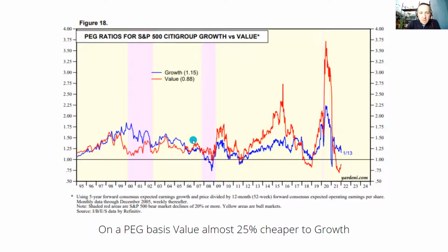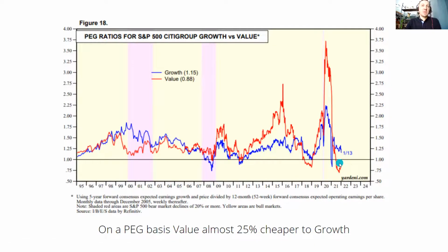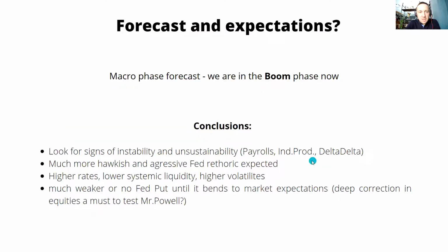Yeah, that's just a ratio here between growth and value put together by Citigroup. And as you see here, on a PEG basis, value is almost 25% cheaper than growth right now. So this only underlines the reasoning behind what I have just said, to stay long value versus growth on a relative basis.